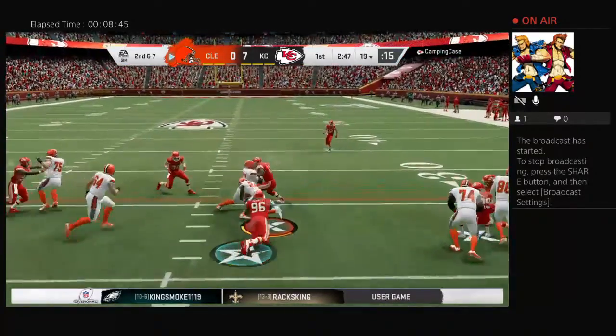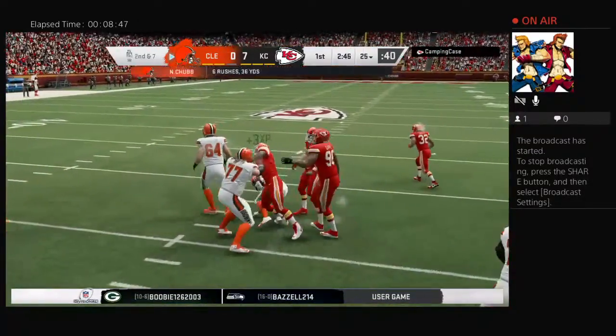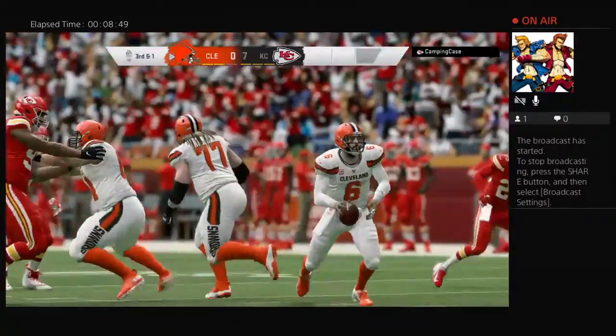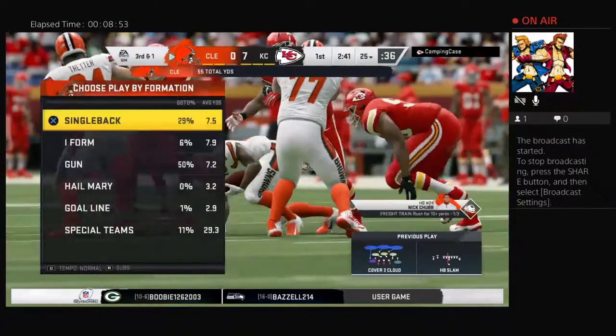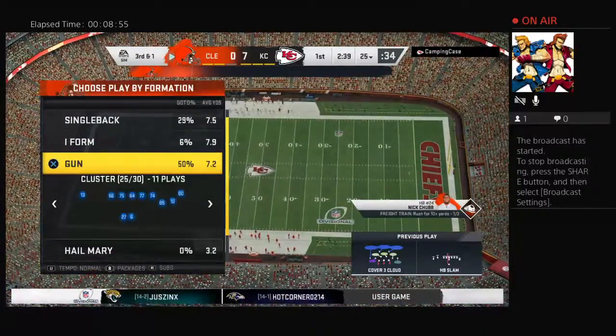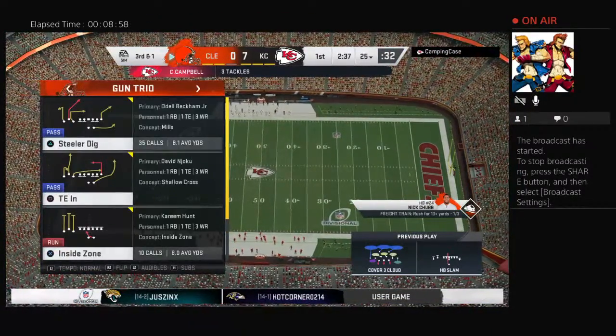They go with Chubb on second down. He'll be dropped at the 25 after a gain of 6. Getting the sense, Charles, they're going to put a big emphasis this afternoon on the run game. And why not? What we're seeing so far, working pretty well for them.